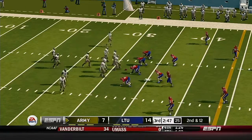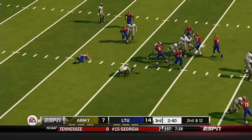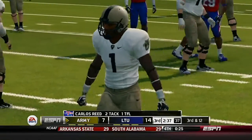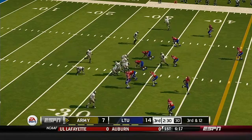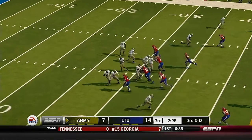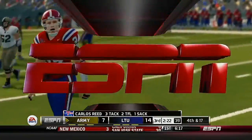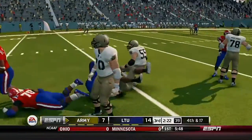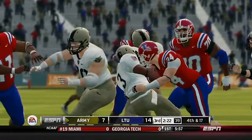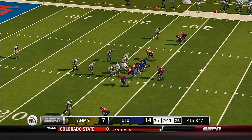Second and 12 coming up here. Ball on their own 32. He's gobbled up in the backfield. And he's going to be sacked. He just blew past the blockers and dragged the quarterback down. Boy, excellent play by the defense here. A few extra seconds, and those receivers might have been open. The sack makes this a fourth and very long. Patrick to punt.